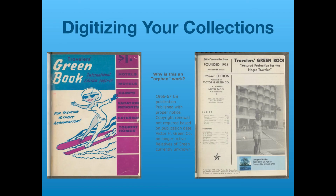So what I'd like to do here is to give an example of an orphan work that the New York Public Library has given digital access to. And these are the Green Books. I'm not sure if you're familiar with them, but they're just an incredible piece of historical ephemera that I would highly encourage you to go in digital collections and check out. What they are is, from the 1930s to the 1960s, the Green Books were annually published travel guides that listed food and lodging that was not discriminatory to African-American travelers during the Jim Crow era.